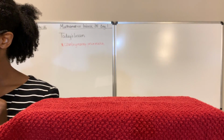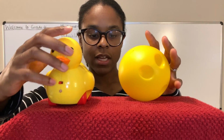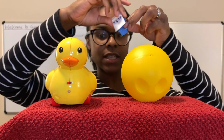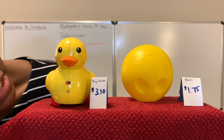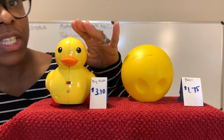The first two toys we're going to compare are the ball and toy duck. Now the ball may try to give us some challenges. Okay, so here's the price of the duck, and here's the price of the ball. My question to you is this: which toy costs the least amount of money? The ball. The ball is $1.75, whereas the toy duck is $3.10. Good job. So the ball costs the least amount of money.